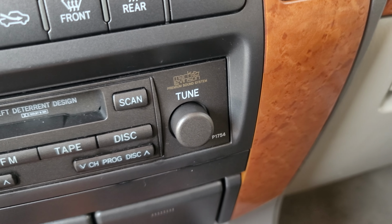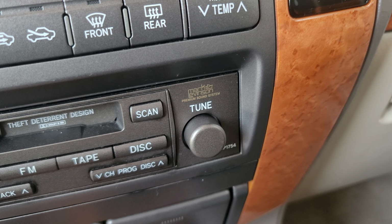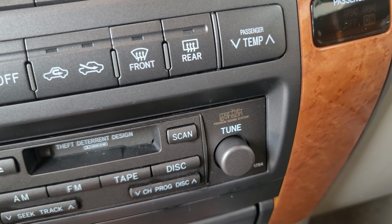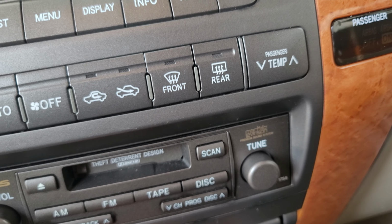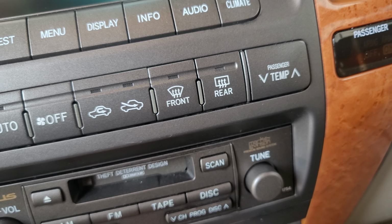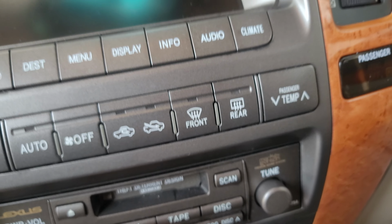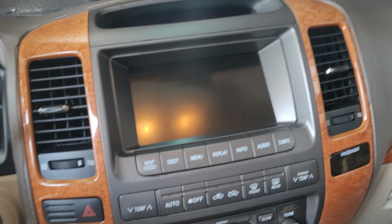The sound system is a, what is it, Mark Levinson? You suck. The sound system's terrible. It sounds like paper. I've heard better factory systems in a 96 Grand Prix. This is a Lexus. Like, what the hell?